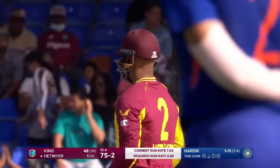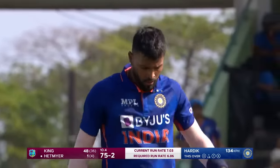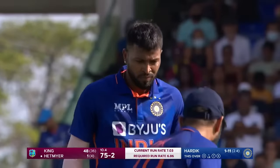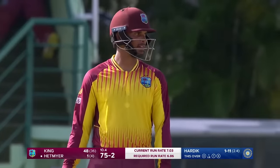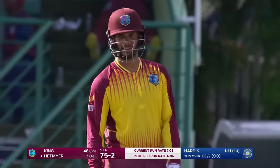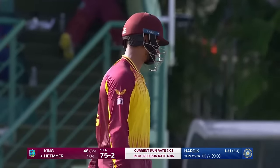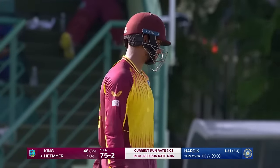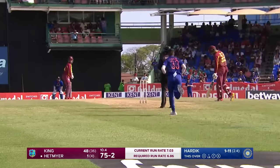Yeah, absolutely, and that's why in my mind Brandon King holds the key. He's very well set, 48 in 36, understands the bowling attack and what they're offering, understands the surface and what it's offering, and therefore should try to ensure that he's there to the very end of the innings. Can he afford to get out and have two new batsmen at the crease?